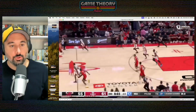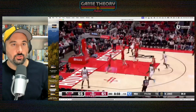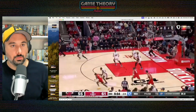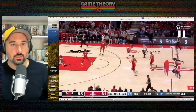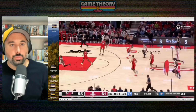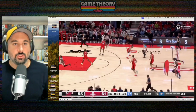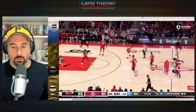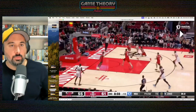Rebound, and now we're pushing with Herro. Third quarter. Just absolutely cooks Fred. This is not what Fred particularly excels at on defense. Beautiful little setup here with the shoulders. Hesitation, crossover, bam. Now we're downhill. Blows by, ball pickup.